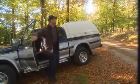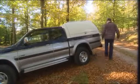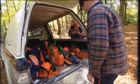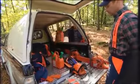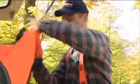The chainsaw is an efficient tool, but it can also be dangerous if used incorrectly. That's why safety must always come first. Your clothing is a very important part of this. Even if you're just cutting some firewood outside the back door of your house, you must use the personal protective equipment that is required in your country.